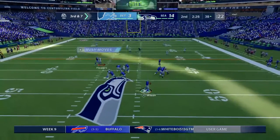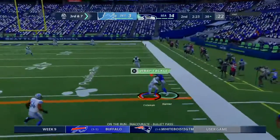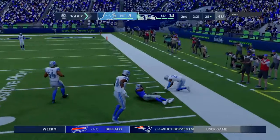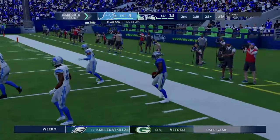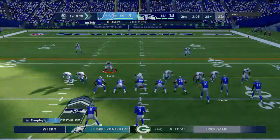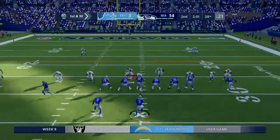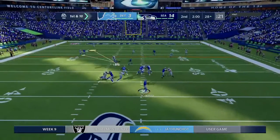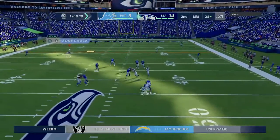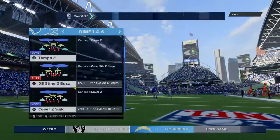From the gun, it's Wilson. Eluding the pressure right. Got a man complete. It's Hamler. And it's going to be another 1st down as they'll get him to the ground at the Lions' 28. 10 yards and a Seattle 1st down. 1st and 10 at the 28-yard. On 1st down, Wilson. And a big loss here as he's taken down.